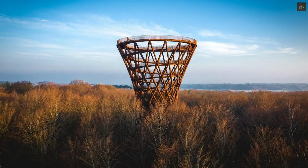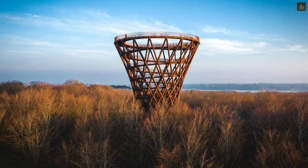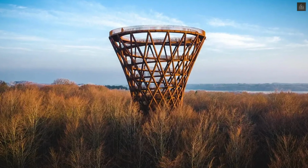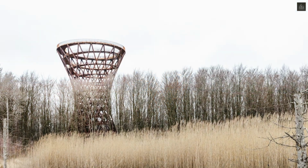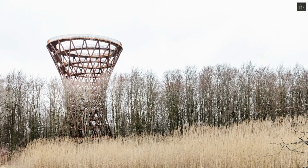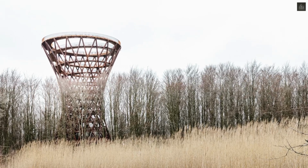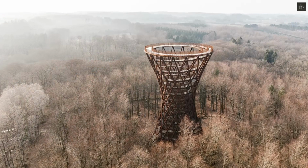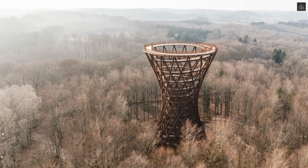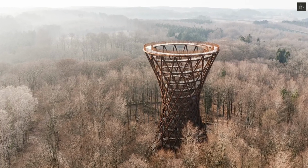The Camp Adventure Tower, located in the historic Gisselfeld Klosters Forest on South Zealand, Denmark, is a remarkable example of contemporary architecture that seamlessly blends with its natural surroundings. Designed by the Danish architecture studio EFFEKT in collaboration with engineering firm Arup, the tower stands 45 meters tall and offers visitors a unique treetop experience.